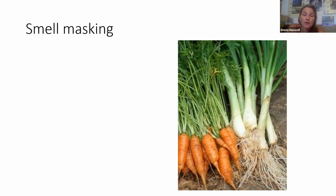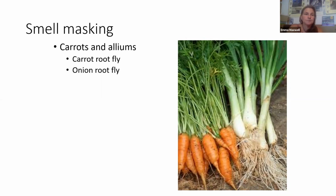This is another one that's well known, onions and carrots together, because the smell of the onions ward off the carrot root fly, and the smell of carrots ward off the onion root fly. Lots of trials done on this, but generally you need to grow more onions than carrots for the carrot root fly, and more carrots for the onions for the onion root fly. But saying that, you're going to help whatever by mixing it up a bit. So you could have 1 row of onions, 1 row of carrots, 1 row of onions, 1 row of carrots, just to mask the smells.